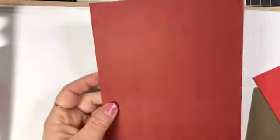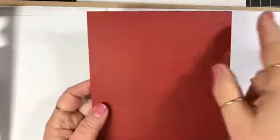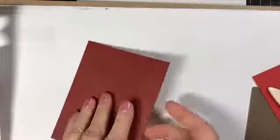Okay, so I'm going to start. I can fold the base card. I've already pre-scored it, so it's just a regular standard A2 size card, 4 1/4 by 5 1/2 once it's folded. So that is that. I will set that aside.